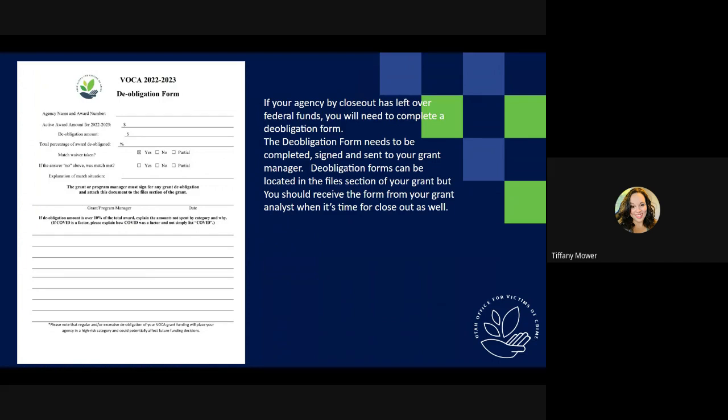As well as this portion right here. If you are deobligating over 10% of the total award, we need you to explain the amounts not spent by category and why. So you'll need to complete this if you do not expend all of your federal award. This will be required to be filled out and signed, and then submit it in so that we can take care of those issues.